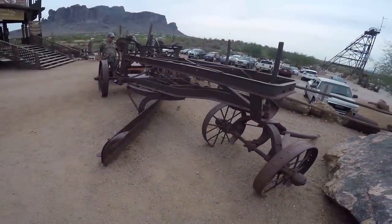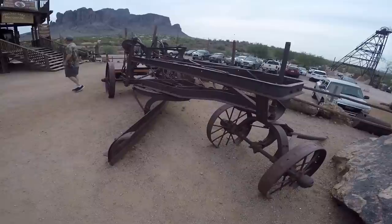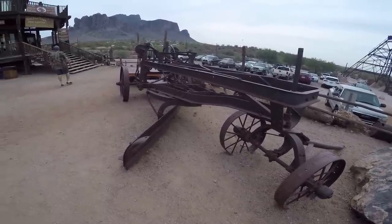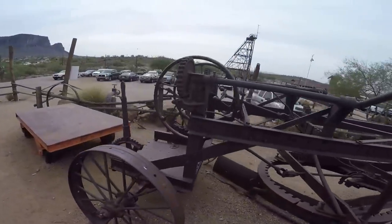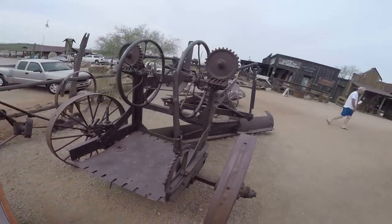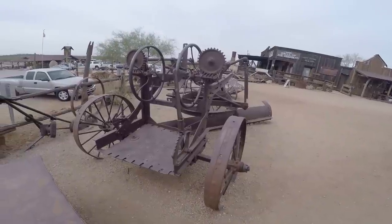It's like some of the roads that we've been on, this was used to smooth them out. Old time road grader. All adjustable. He'd sit right back here and run the wheels. It was work back in those days.